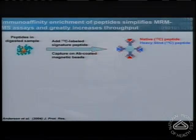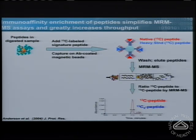So here are our peptides in a digested plasma sample, for example. As we've done before, we add our heavy labeled internal standard signature peptide. Now, instead of doing a fractionation, we directly capture out of this digest with anti-peptide antibodies on magnetic beads. And so we are simultaneously capturing the carbon-12 version of the peptide from the analyte of interest, as well as the spiked-in heavy internal standard for that peptide. And we go through effectively the same experiment where now we wash to get rid of non-specifically bound peptides, elute, and go directly into the mass spectrometer.